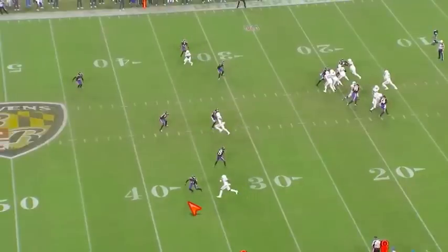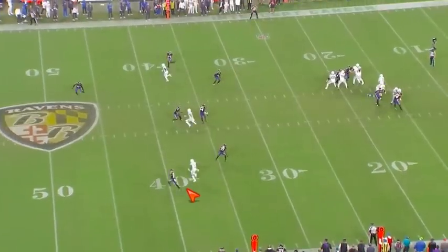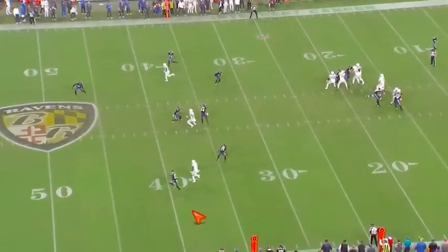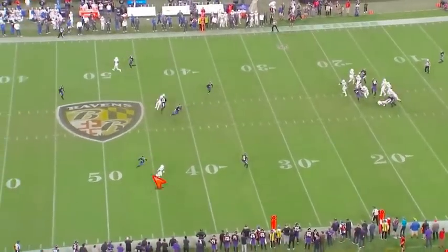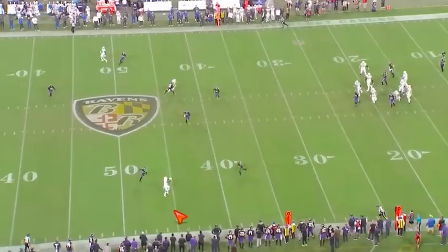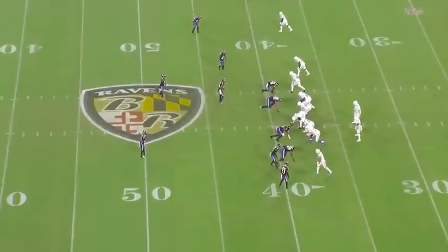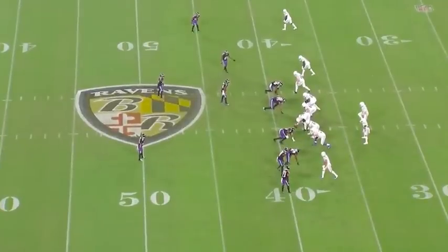He's got his hips turned, the corner. You break inside, he's going to flip his hips back, break back, put your foot in the ground, cut, and you've got all the space in the world with separation. That's the type of stuff that makes Campbell more valuable than your average bear.